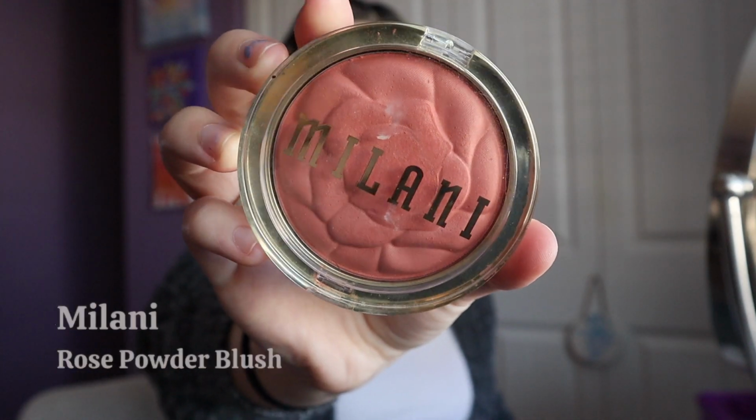So the blush that I like to use is this Milani Rose Powder Blush, and I have the shade 11 Blossom Time Rose. It's a very peachy, pinky, but not overwhelming shade. And though I tend to lean towards warmer colors when I do my makeup, I think that this will still work and give the same effect. Mostly because I feel like it looks very natural on my skin.